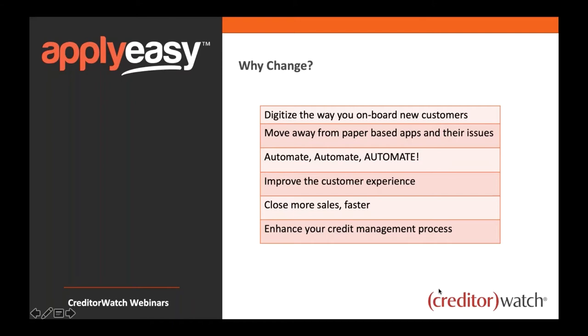Move away from paper-based apps and all their issues. Automate, automate, automate. The more you do that, the more sales you're going to see. You're going to reduce your credit risk. You're going to improve the customer experience. You're going to find more time for you, your staff, your company to actually either run the business if you're a small, medium-sized business, or do collecting, additional due diligence on riskier organizations. And of course, that's saving a lot of money for you as well.